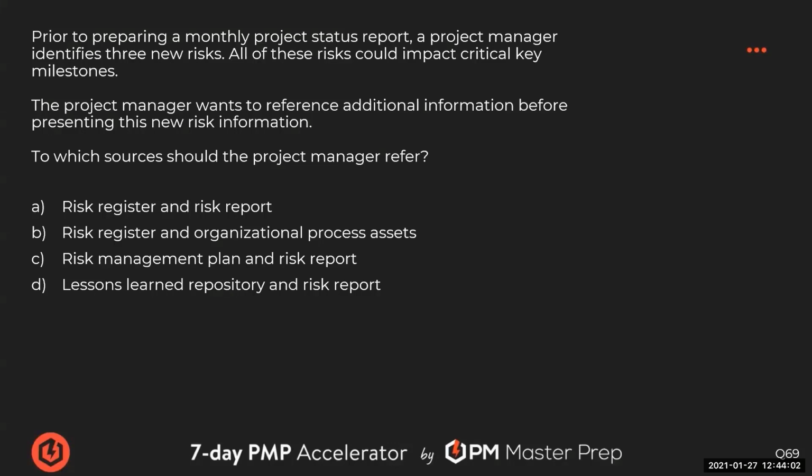So, sorry, the project manager wants to reference additional information before presenting this new risk information. I'm between A and C, but from what you just said, when talking to Natasha, I am leaning more toward A, the risk register, if it's for reference, and the risk report, like a reference of the risks that have been there. But I like C because it's like, okay, so how do we manage this?